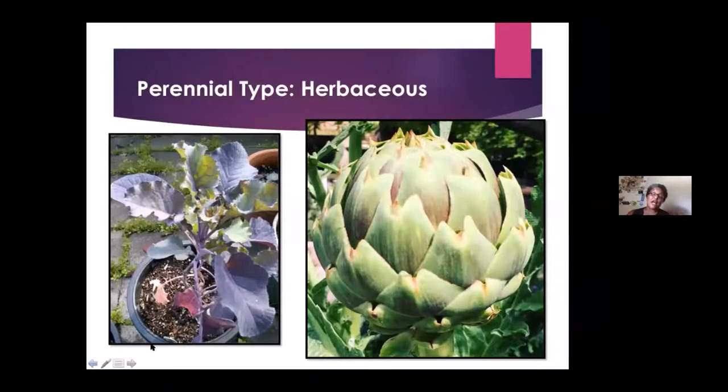And if you had the option, if you didn't live in a cooler climate, then I would probably just cut them down to the nub, mulch them, and let them overwinter, and then free them from their mulch in the spring and let them come back.